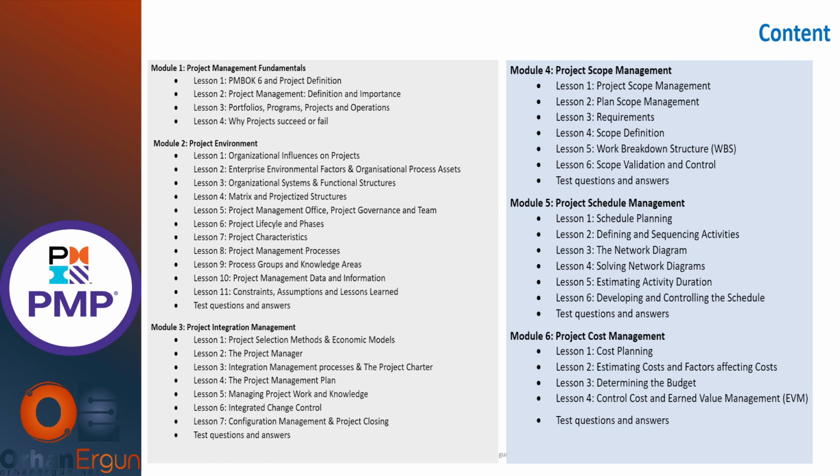We'll be looking at organizational influences on projects. We'll be looking at environmental factors of the enterprise and key assets of the organizations that are used in projects, like policies, procedures, guidelines, historical information, and things like that. We'll also be looking at different types of organizations like functional organizations, matrix organizations, and projectized organizations that are out there in the world. We'll be looking at the systems that companies and organizations have created to give value to their organizations. We'll also be looking at the project management office, or what some people call the project office. We'll be looking at project governance, authority levels, and how management governs and oversees projects and coordinates them.